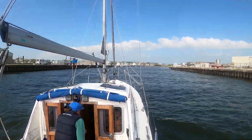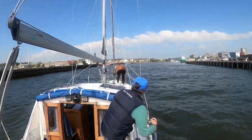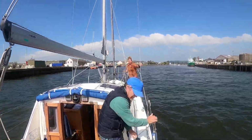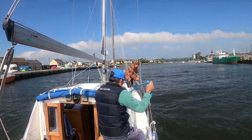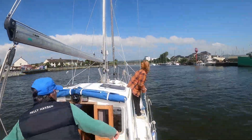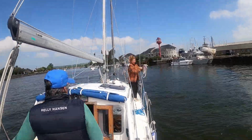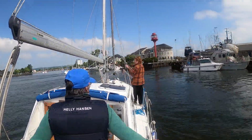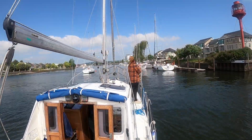I know what you're thinking. He never looks where he's going, this chap. Well, I do every now and then. We've decided anyway, as there's a slight ebb started, that we're going to face the ebb, and we know the pontoon's on the starboard side, so we'll put everything out on the starboard side. And we'll see if we can find a space along the way. Now, I have noticed there's a space on the end, so we'll go and have a look at that space on the end and see if it's at all usable to us.